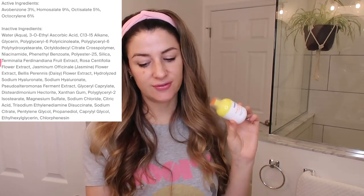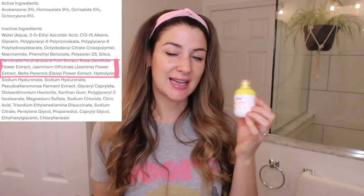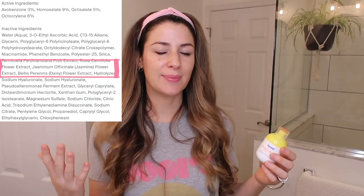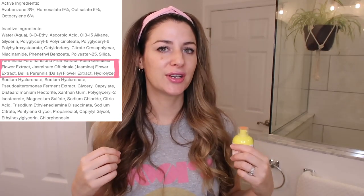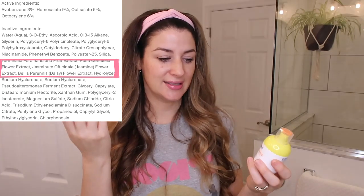And then we have some flower extracts in here. We have jasmine flower extract, daisy flower extract. Now, there's no scent detected from me anyway from this. I don't know if they're just in here for antioxidant function. It's hard to say, but I do not detect any kind of smell from this. Just because you have a certain floral extract does not mean you're going to have a scented product, but it could increase the sensitivity from that product if you have any kind of allergies to these extracts.